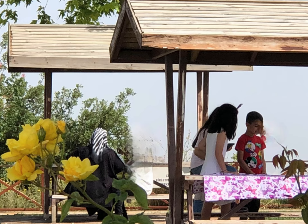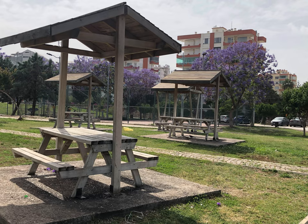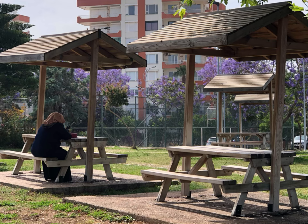This beautiful meeting park has many cafes, picnic and seating areas.